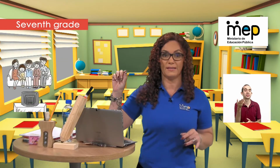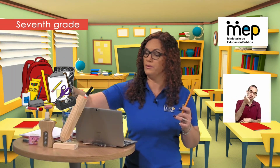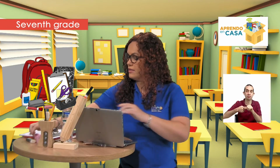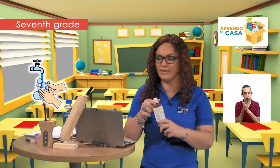So for today's lesson, we're going to need the following materials. A pencil or a pen. It could be a pen too, right? An eraser, in case you need to erase any answer, or a sharpener, right? And obviously you are going to need your English notebook to take notes, okay? Besides that, try to work in a quiet place, avoid loud noises, and wash your hands to prevent COVID-19.